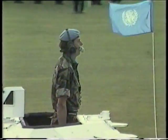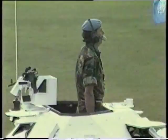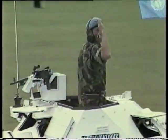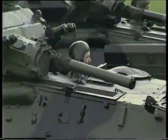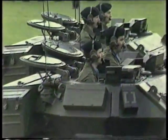The present role of the regiment in Tidworth is medium reconnaissance. A Squadron, who have just returned from a tour of the United Nations in Cyprus, B Squadron and C Squadron are equipped with a combat vehicle reconnaissance range of vehicles, Scorpion, Scimitar, Striker and Sultan.